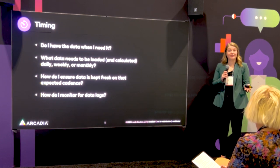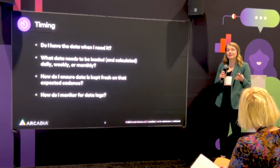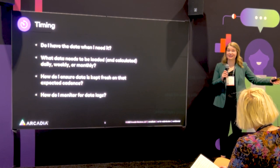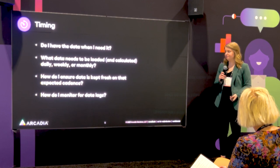If you're running a monthly analytics report that you're going to show to your board or to your medical directors, it's less important that that data have yesterday's care on it, and more important that you have the time to vet that information and prepare a really useful analytic deliverable.